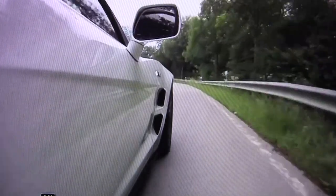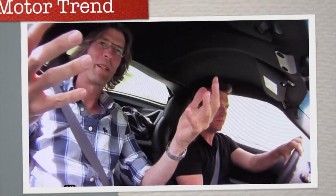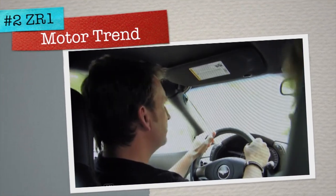Well, we certainly got some attention as we've been driving. Well, I mean, we're in Porsche country here, and we're the intruder. Back in the States, you know, Corvettes are everywhere. But over here, spotting a Corvette on the road, spotting a ZR1 on the road, it's like seeing a Lamborghini in Albuquerque.